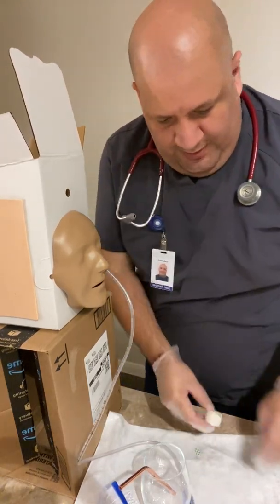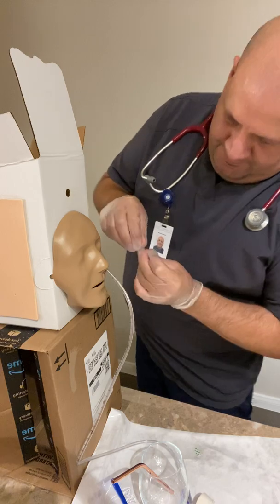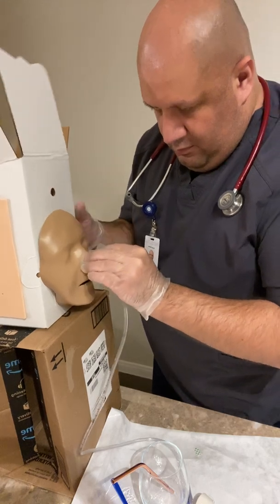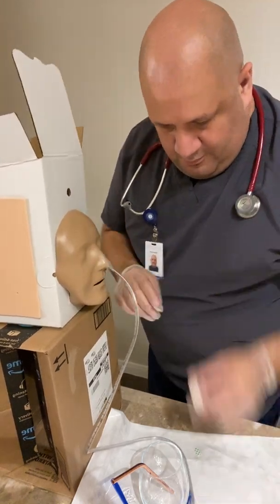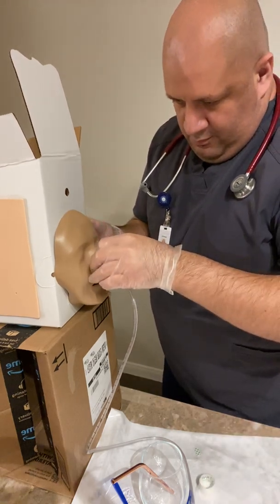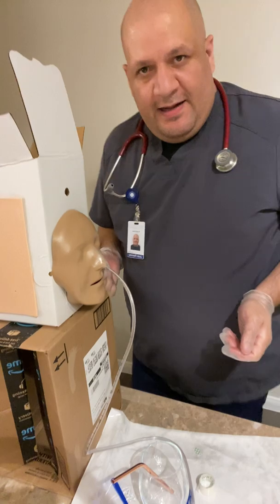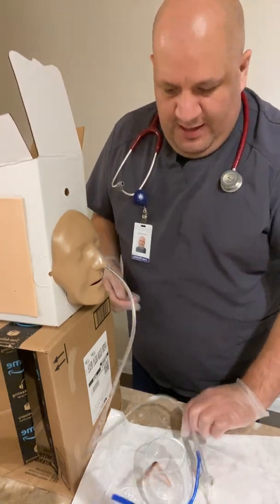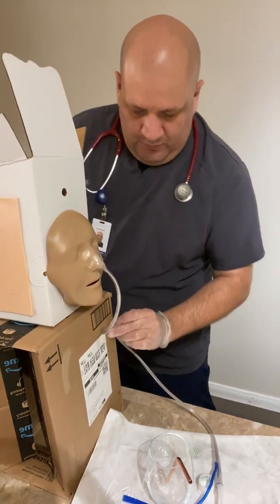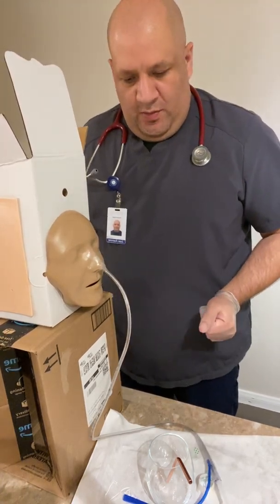Okay, I'm going to go ahead and secure. Okay, so I have it secure. I'm going to go ahead and get a safety pin or another piece of tape, and I'm going to safety pin it to the gown or tape it to the gown. Okay, and that is the process of inserting an NG tube.